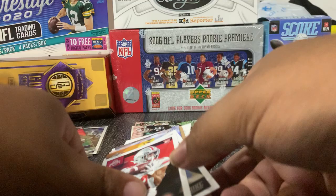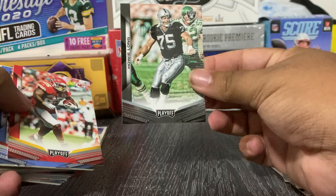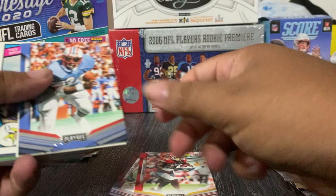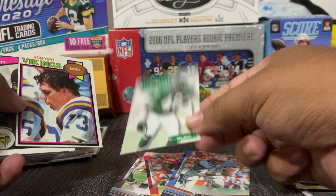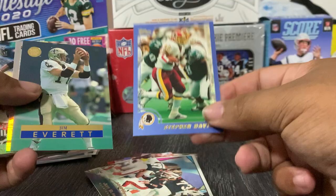All right, down to the second half. Let's see what else we have here. We have a Howie Long, LeSean McCoy playoff card. So I'm gonna say this is from last year. Earl Campbell, Brian Washington, Ron Yary, Ted Brown, Jeff Blake, Stephen Davis, Jim Everett, Alvin Kamara.